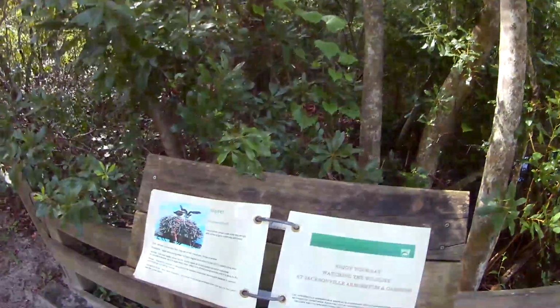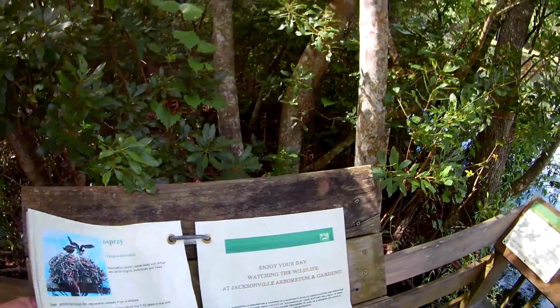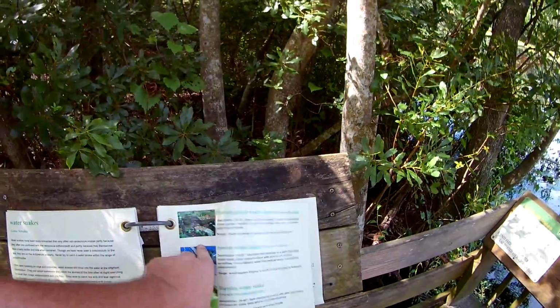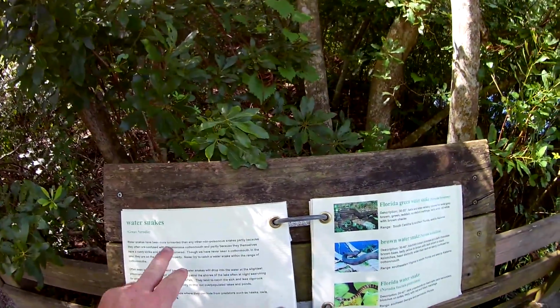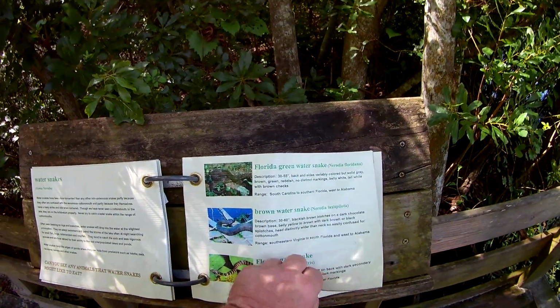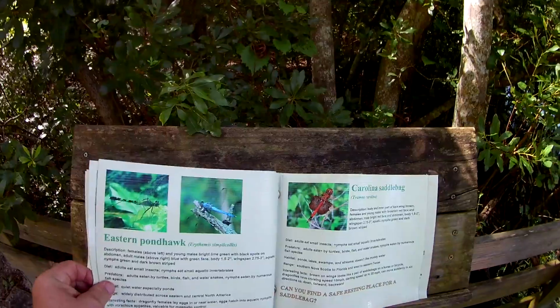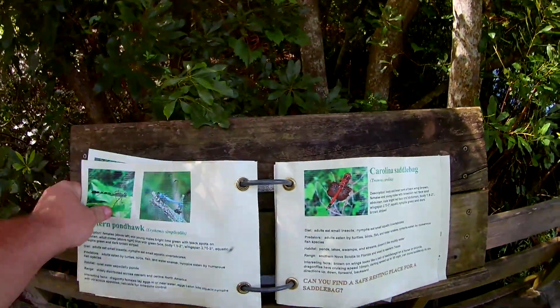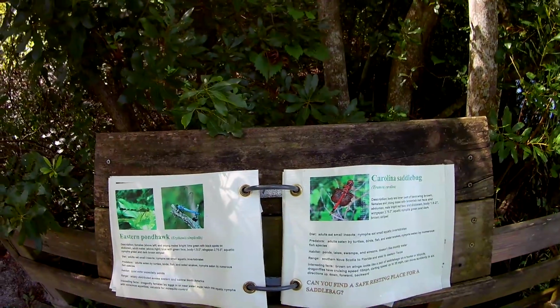Here they have a book here that'll show you. You can look through it and see the different animals, birds, insects that are present here at the lake inside the park.